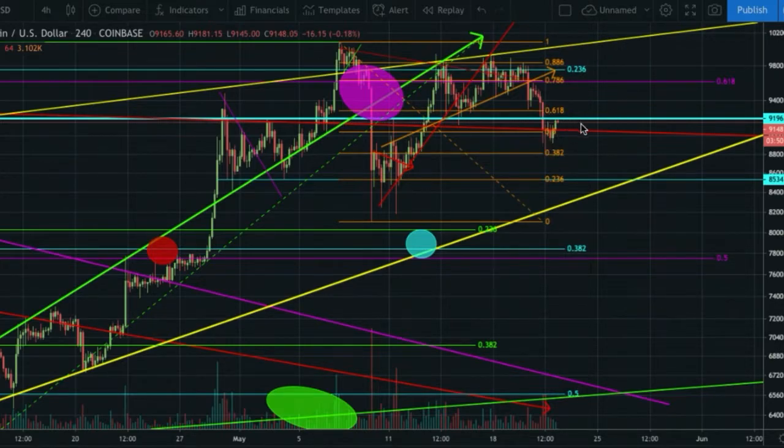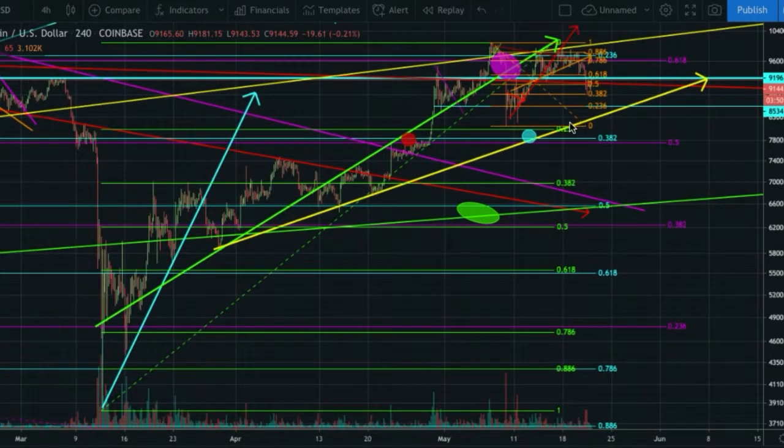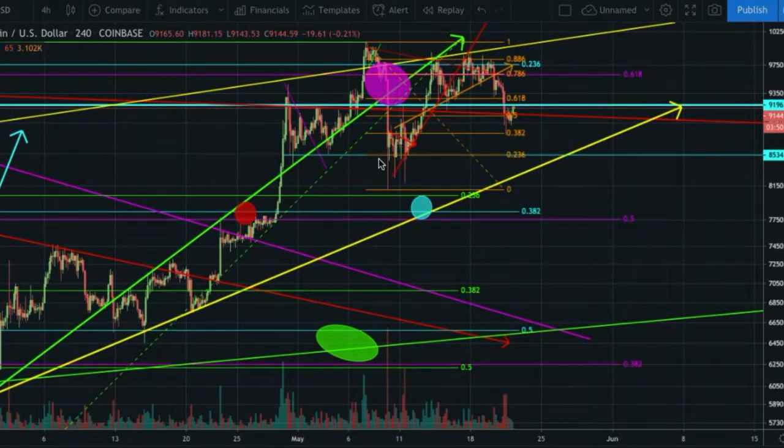But if we do find resistance here and eventually sell back off, and can't find support at the yellow parabolic trend line, I would expect us to come down. And then at that point in time, if we take out the low from this previous little sell-off here, especially like the close on the 4-hour is all the way up here at like 8,500. So if we take out 8,500 on a 4-hour close, I think the entire trend is in jeopardy.